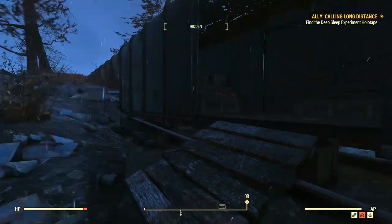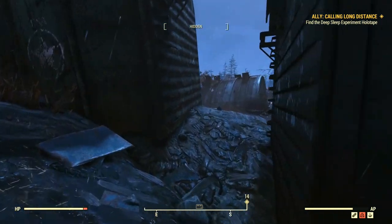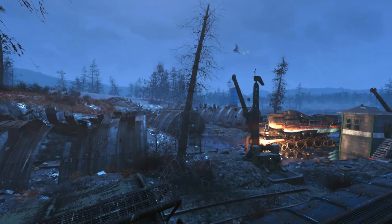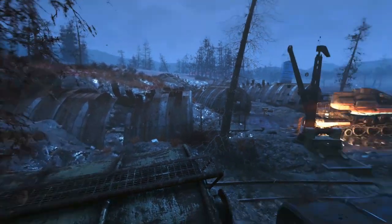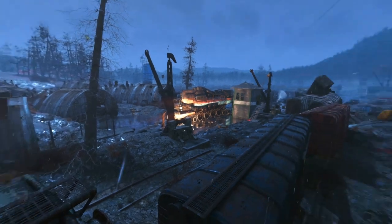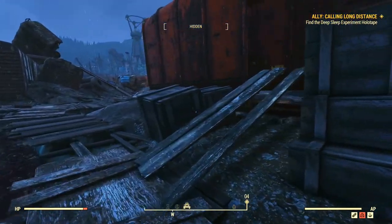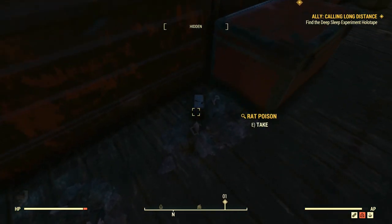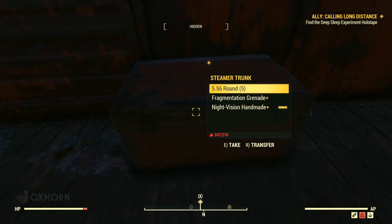The frontmost blue one has a number of containers, including a footlocker, and then moving around it to access the orange one, we see that there are more buildings to explore. A bunch of hangars right by a ruined engine. Some of them look too badly ruined to explore, but we'll check them out anyway. Rounding the blue train car, we can move west until we find an orange one. And heading inside, we find an end-of-dungeon steamer truck with the Deep Sleep Program Phase 2 holotape.